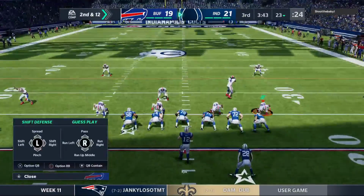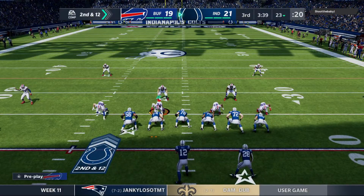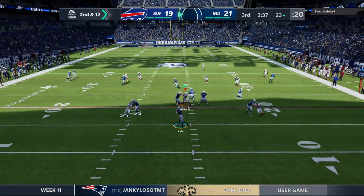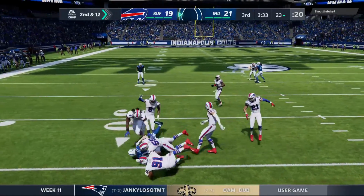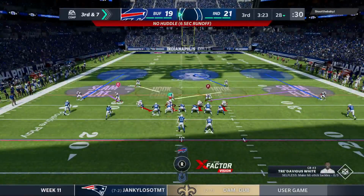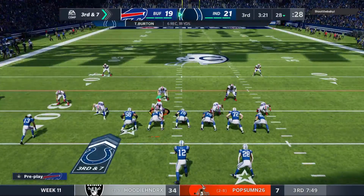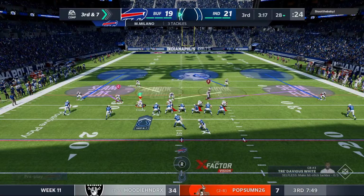First play of the drive goes the wrong way. Here's 2nd and 12. From the gun, Kyle connecting with Burton here over the middle. Even with that broken tackle, can't go very far. Stop short of the 30. 4 yards on the completion, and it sets up a 3rd down. 3rd and 7.